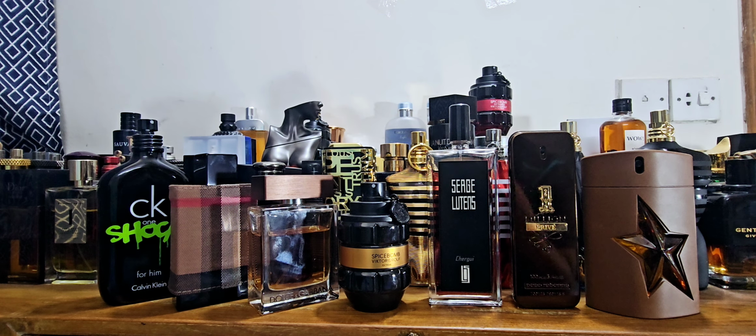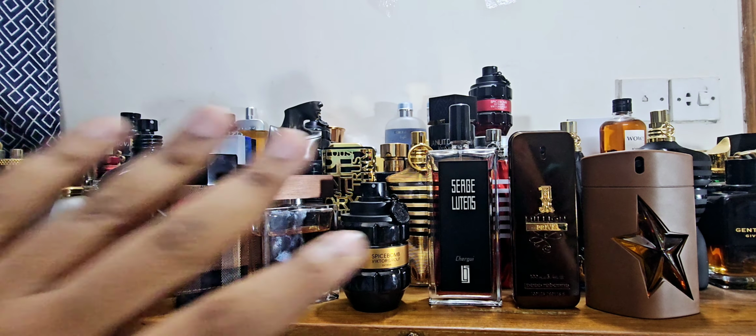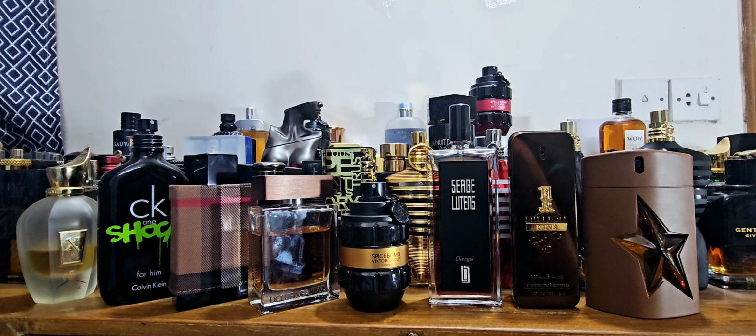Xerjoff basically has class all the way, and you can get it. Let me just put it in this list. You can get any of these fragrances, you'll end up with excellent value, but the best of the lot is Naxos and the top 3 for me. Okay, even the 4. These are some of the best tobacco based fragrances you can wear in winter.